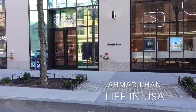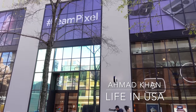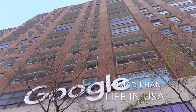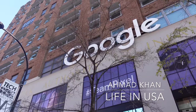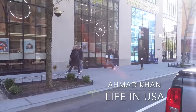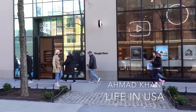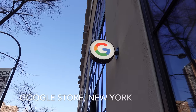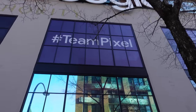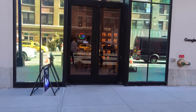So right now I'm outside of the Google store here in New York. There's the building. Vibes, great gift. So let's get inside to the Google store and see what's inside.